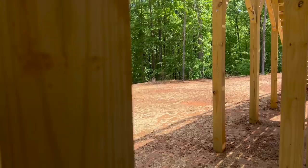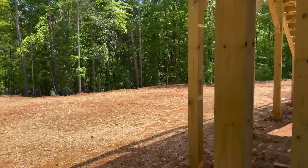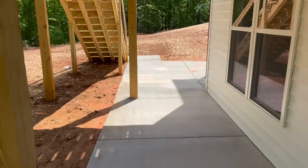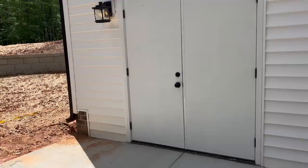But it's looking really crazy right now because it's all muddy. It rained really bad yesterday. So that's why I'm not walking out there to show you guys in the back, because it's so muddy right now. But we do have a long patio here. And we also have this entryway right here that leads to my storage room. But this is our back porch.